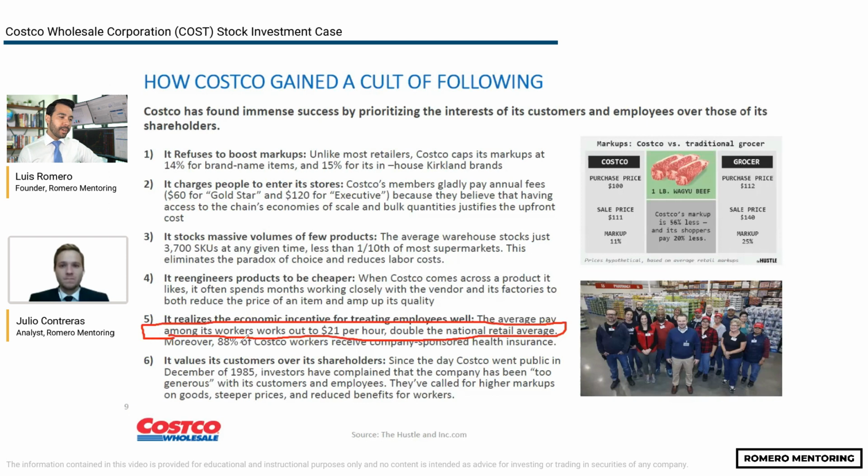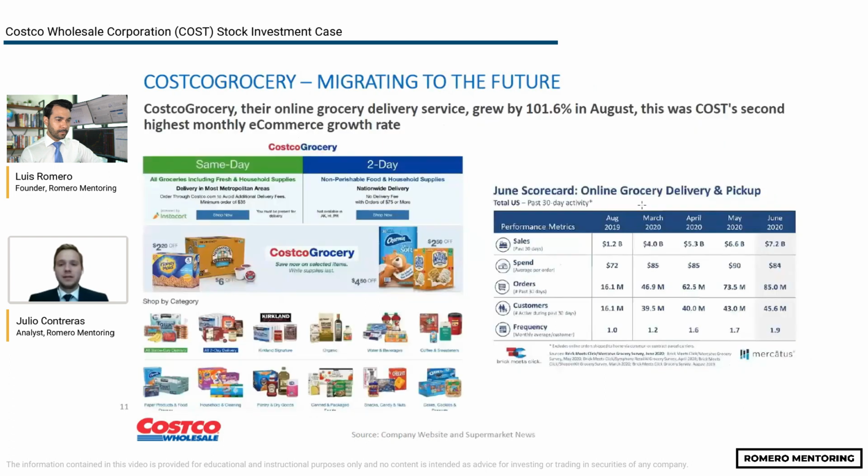Okay, good. And I'm also seeing here on point number 5, this is quite interesting. They pay typically $21 per hour, double the national retail average. Is this accurate? That's correct. They've created that cult not only for their members, but also for their workers, the people that work at Costco. It doesn't matter how high up the ladder they are, they actually feel like they're in a family. They have really good healthcare and benefits for all their workers. As you saw, the minimum wage at Costco is twice the average. They've created a group of people that feel like working at Costco is their life. They're interacting with their family every single day, and that translates into high quality and good customer service.